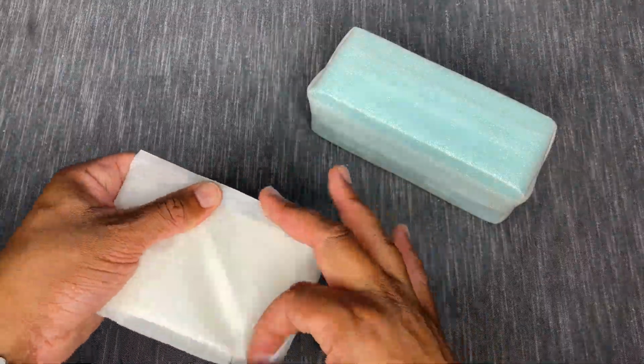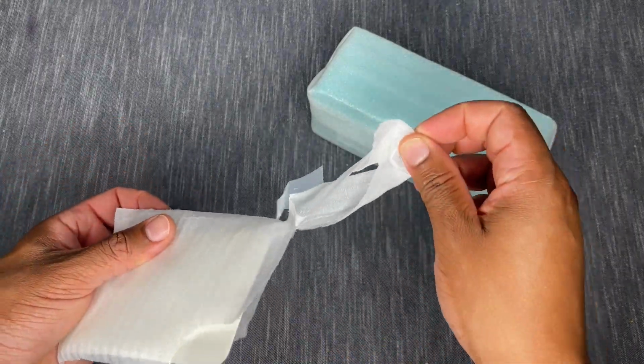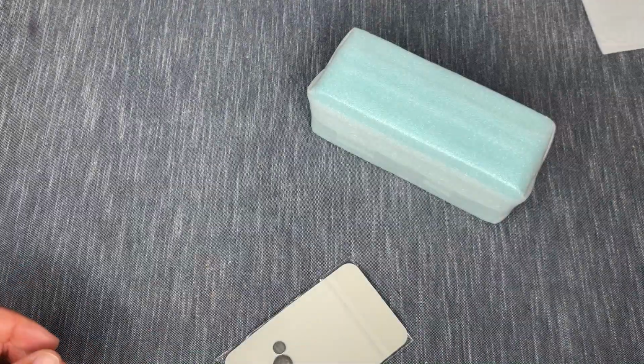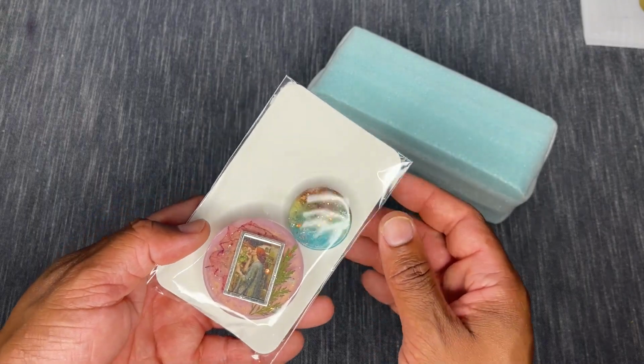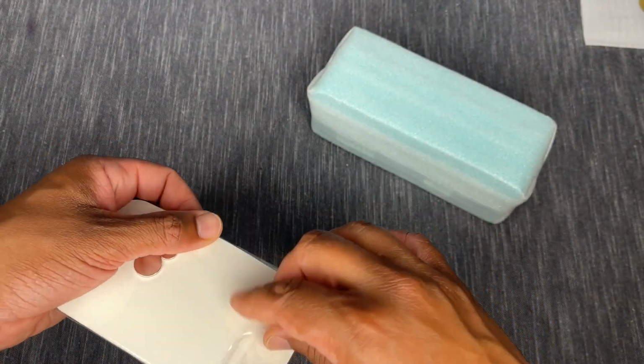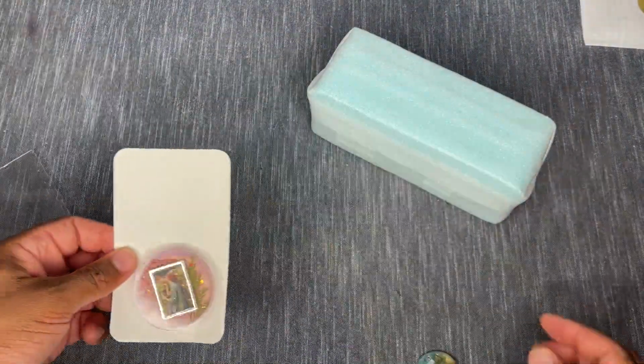So let's see what's in here. Keep in mind, the only thing I ordered was the pen holder. So I'm very curious as to what we have in here. Are you ready? It says thank you on it. You ready? Flip. Oh my goodness. Oh my goodness. Okay. Did you see that? Oh no way.